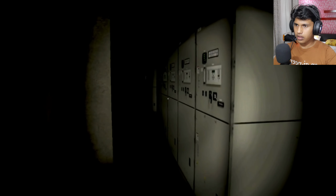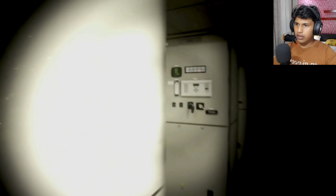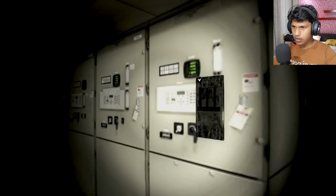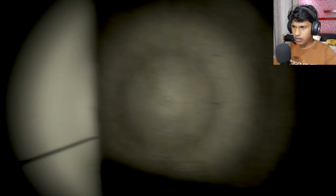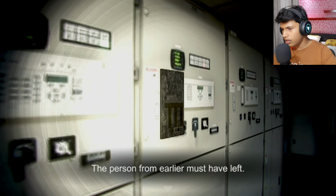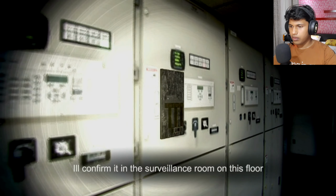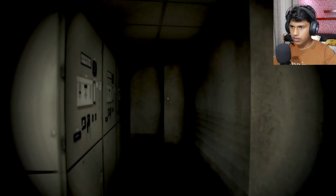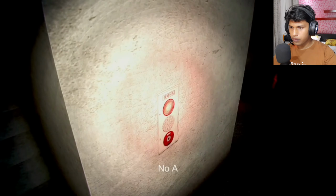Okay, let's go. I think I need to pull the levers which we just saw before. One here. Oh, there's one here, I think. Yeah. Okay, there is one here. And then one here. Okay, the lights are on. The person from earlier must have left. I'll confirm it in the surveillance room on this floor. Do we have a surveillance room here? Okay, I'm gonna check this anyway.